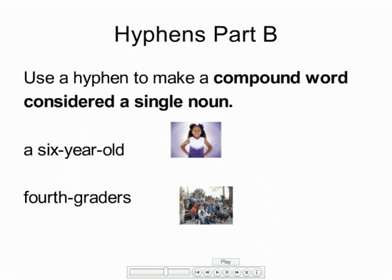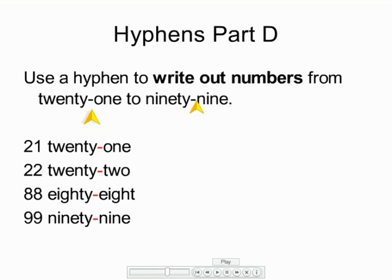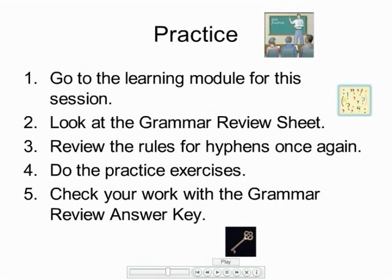Both 6-year-old and 4th graders are considered single nouns. Most word processing programs will do this automatically. Be aware that when you start a sentence with a number, you write it out. Do a bit more practice and then look at your latest assignment for editing.